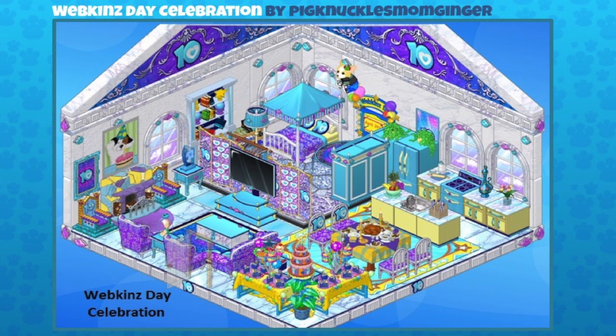It is, and there's a lot packed in here, but they're all done really well. And I love that little countdown to Webkinz Day, which is on the wall. It was an exclusive item there, Mandy, but it displays the day of Webkinz Day that we hold every year, which is April 29th. Which is coming up soon.